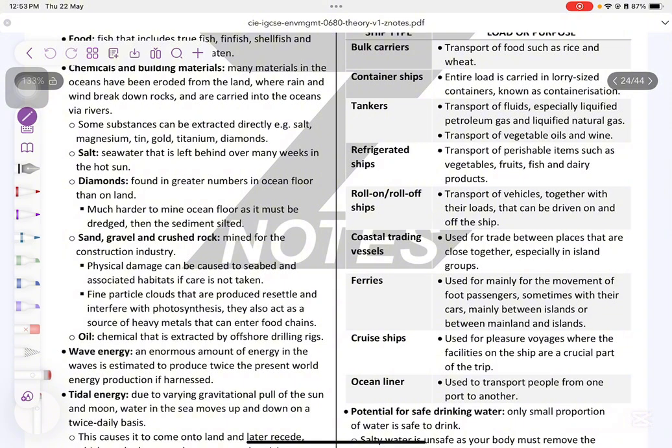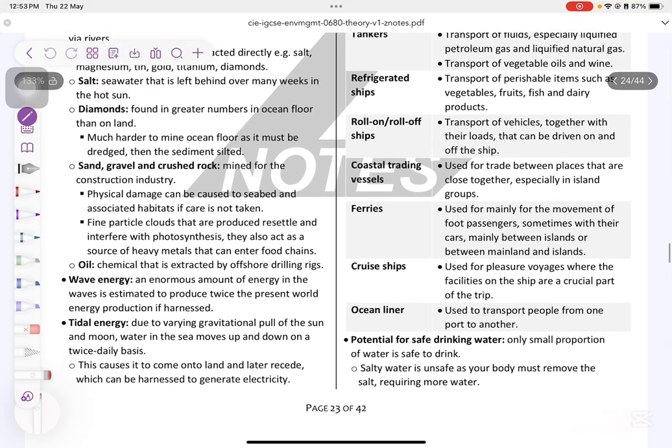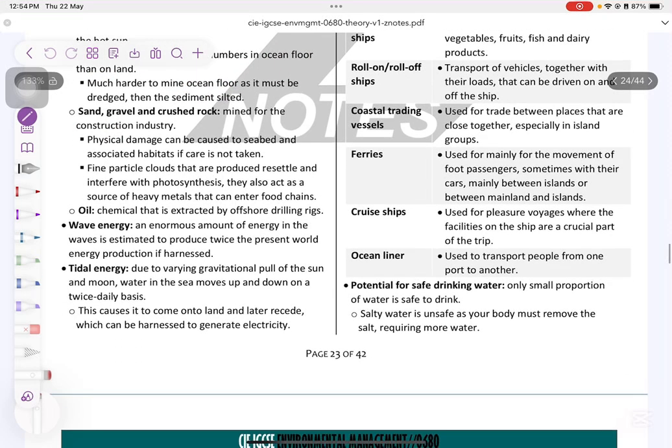Some substances can be extracted directly, like salts from oceans, magnesium, tin, gold, titanium, diamonds. Salt comes from seawater after being left behind and exposed to sunlight. Diamonds are found in greater numbers on the ocean floor than on land. They're much harder to mine, of course, because it's in the ocean.